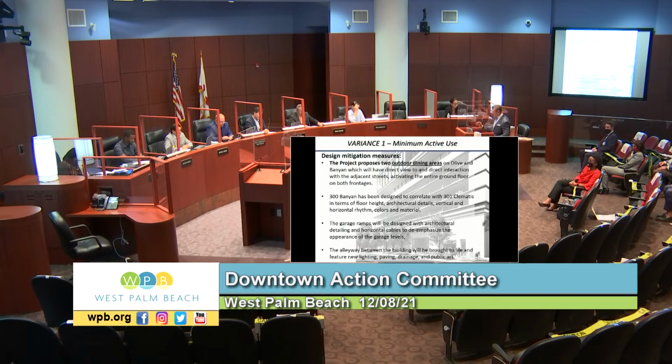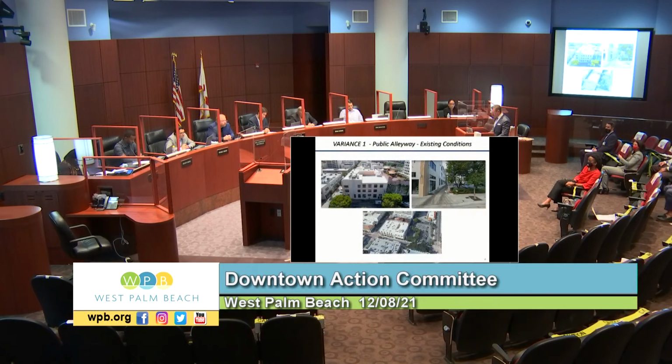The garage ramps will be designed with architectural detailing and horizontal cables to de-emphasize the appearance of a parking garage. And the alleyway between the 2 buildings will, of course, be brought to life in, I think, a very new and innovative way in our community, and it will feature new lighting, likely artwork, paving, drainage, public art, hardscape, landscape. This is the existing condition.